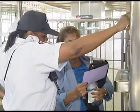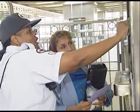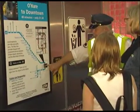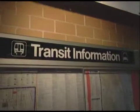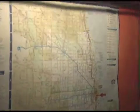But what do you do if you're not sure which way to go? Well, customer assistants or security personnel are available to help you find your way. Every CTA station has a system map posted to help you on your journey.